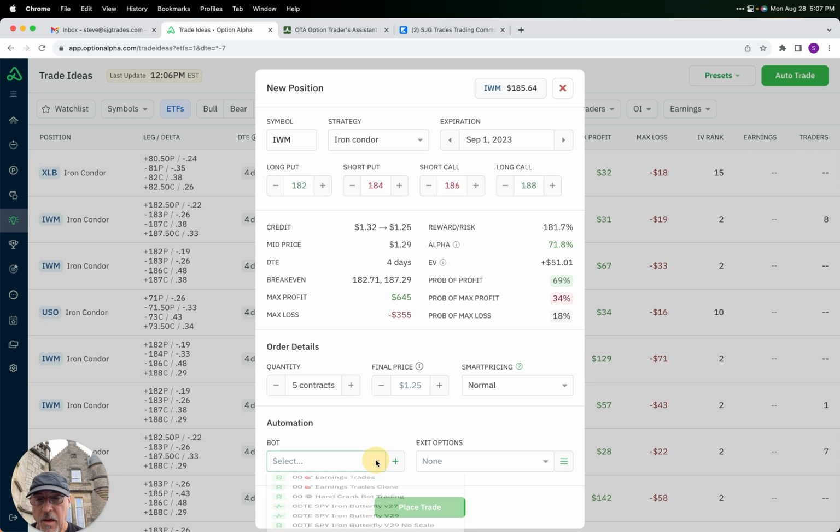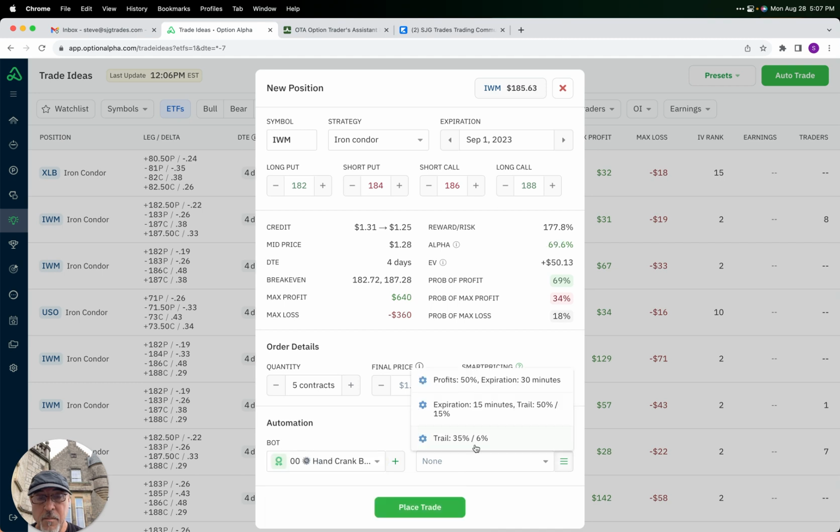After I hit that 35% profit, then I trail a trailing stop at 6%. No real magic behind these numbers. The key is that this can get more and more profitable as time goes on, and unless a pullback occurs, this can keep climbing in value. So I'm going to hit place trade.